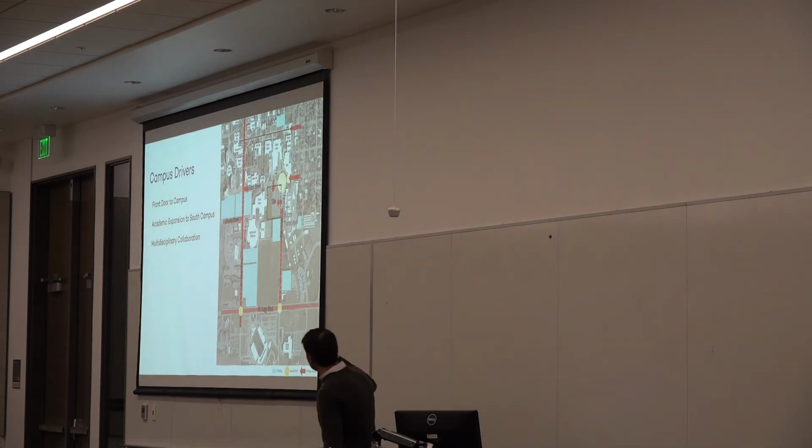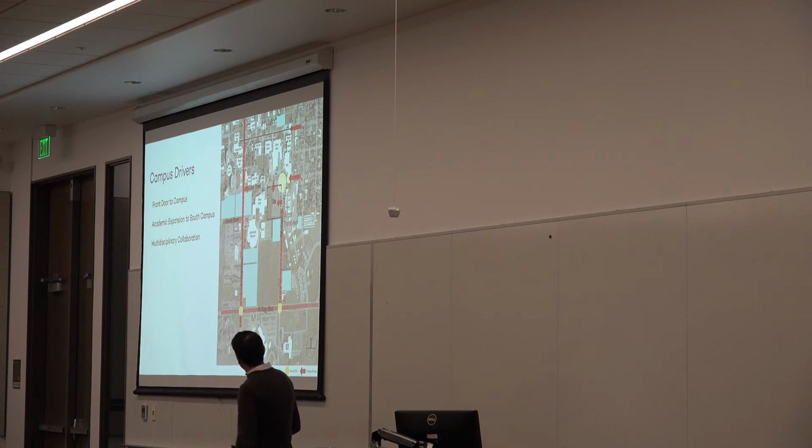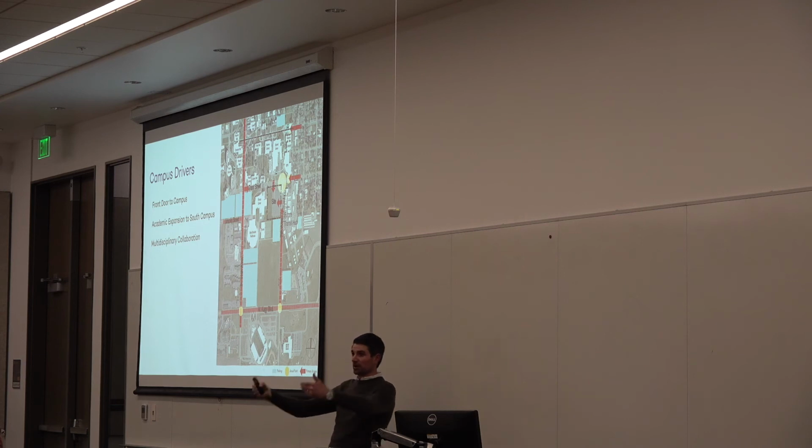So we got to the end, and there were a couple of key campus drivers. This would be a front door to campus. Everybody agreed that was seen as a key element. This is also the first academic building across Grant Street, heading to the south.